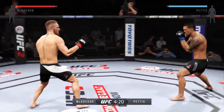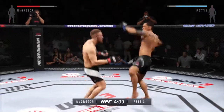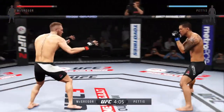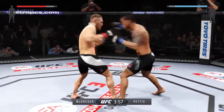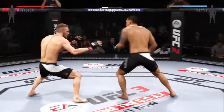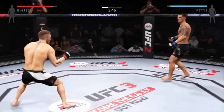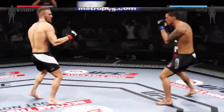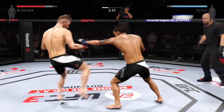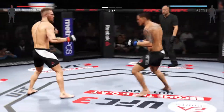Nice inside leg kick. He's really doing a good job of controlling distance and getting off these shots. Oh, nice flying knee attempt there. Pettis is brutalizing the legs of his opponent. Joe, you're right. Those leg kicks are really starting to slow down his opponent. Looks for that front kick. Missed it. Nice jab. Oh, big head kick again, Joe.